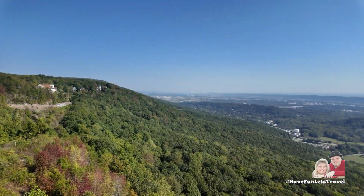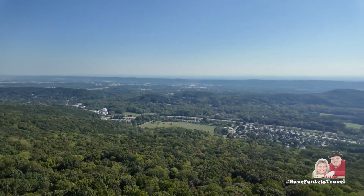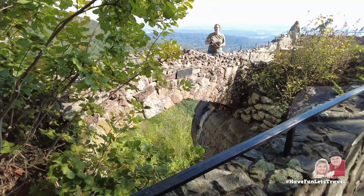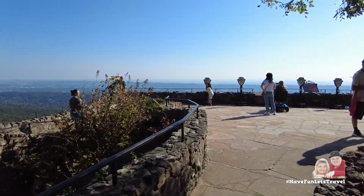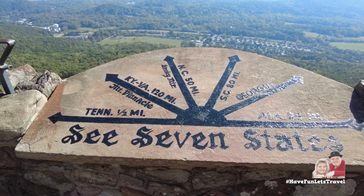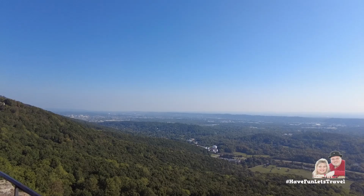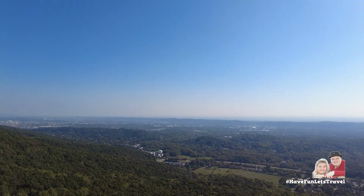Now look at this view. Whoa! This takes your breath away. Now look at here who we found. It's Brenda. She's riding around admiring all these views. From here, it's said that you can see 7 different states: Tennessee, Kentucky, Virginia, North Carolina, South Carolina, Georgia, and Alabama.